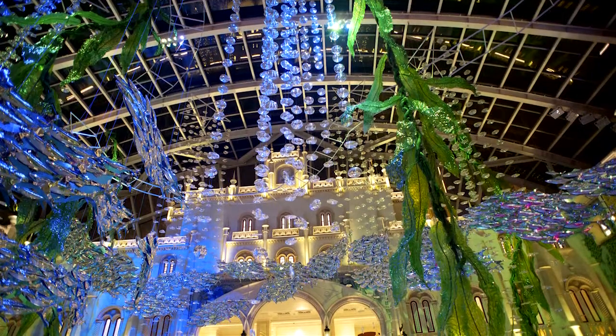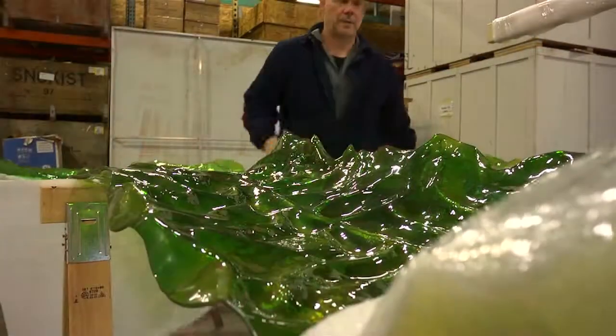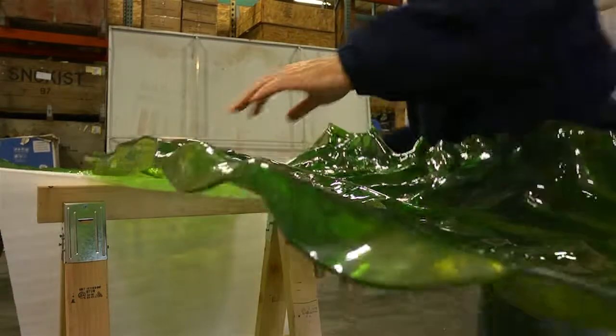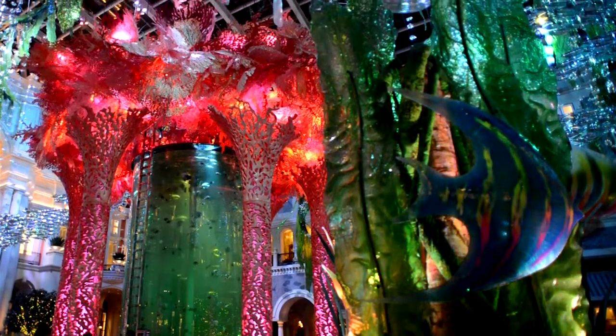The synthetic glass kelp forest, which hangs from the ceiling, is really one of the most amazing pieces we've ever done. Each leaf of the synthetic glass is hand-formed and sculpted. It gives you the feeling that they are moving in the water and dancing, but it appears to be very lightweight and very effortless in the room.